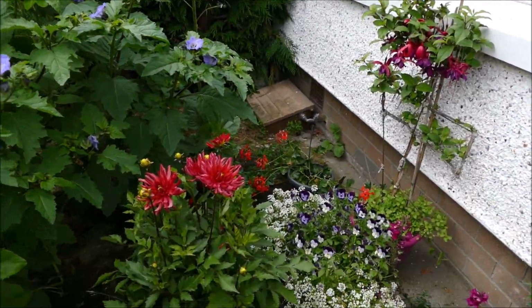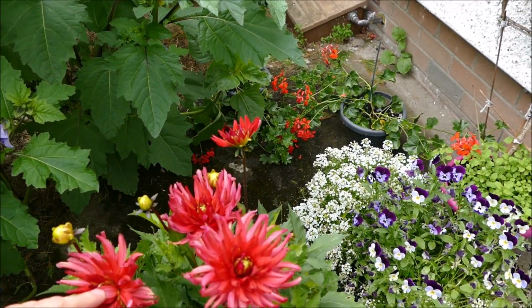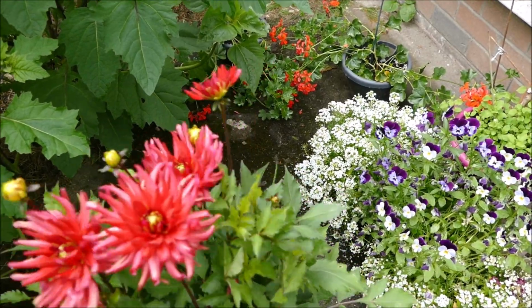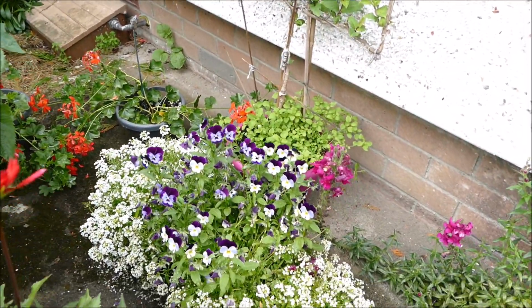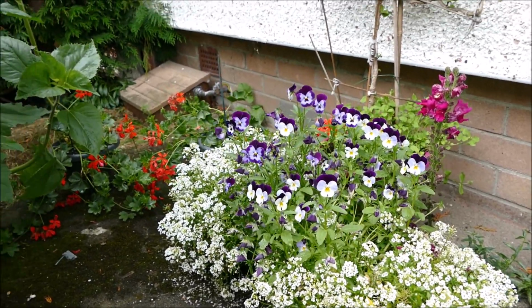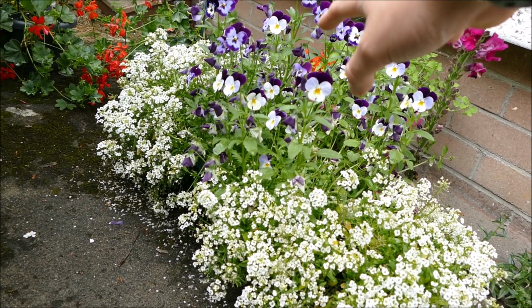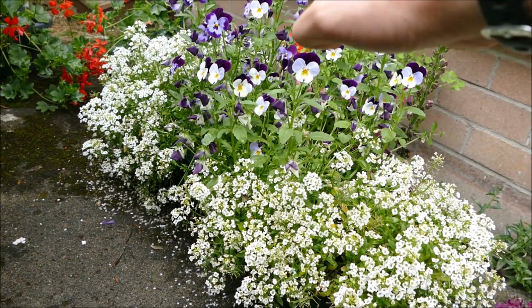And coming along, got one of my dahlia plants. I won't touch on that too much because I've got a dahlia update coming, but that's looking quite nice, just coming into flower. Down here I've got another tray of bedding plants. These are actually starting to grow over already. So this was a mixture of alyssum, which are these white flowers, and also some violas here. They're just starting to grow over.